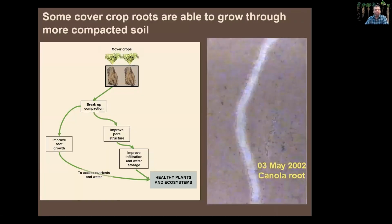And there's been some cool research on certain cover crops being better adept at growing through compacted soil than other cover crops. So that breaking up compaction can also improve pore structure and allow more water to infiltrate, but also those pore spaces can allow other roots to grow in, and they can access more nutrients and water.